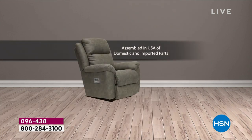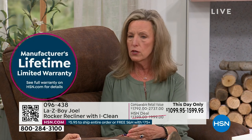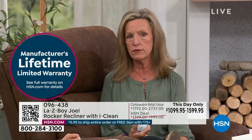All of this is built on our four-sided unibody construction, and then you have our warranty that's included. And that warranty is limited lifetime, lifetime on your parts, your mechanism, and your frame. We're still made in the United States, like we started in 1927. And we still have our plants across the United States where we stamp our own parts. We do all kinds of testing. So these chairs are tested to 100,000 cycles. So that's why we're able to give you that limited lifetime warranty.